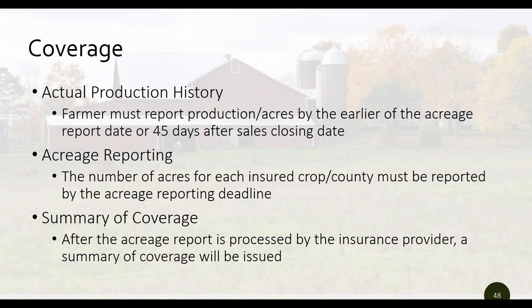The acreage reporting date for spring crops is generally July 15th, but you will need to check with your agent for that. The last bullet is the summary of coverage. Once the acreage report is processed, the farmer will be issued a summary of coverage. And again, if that information is not correct, you will need to contact your agent.